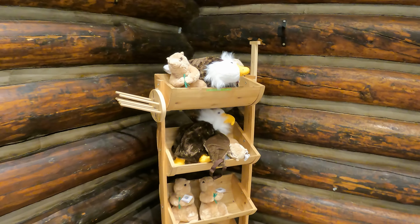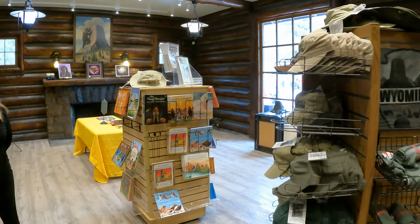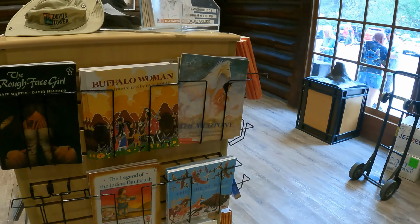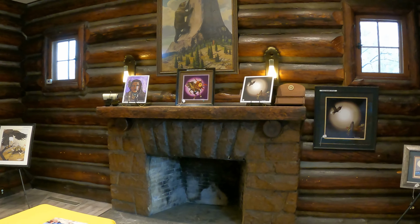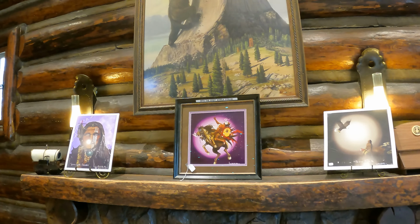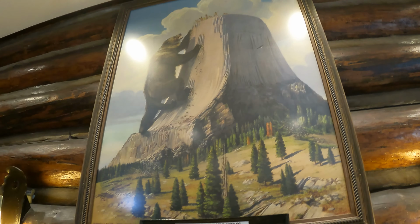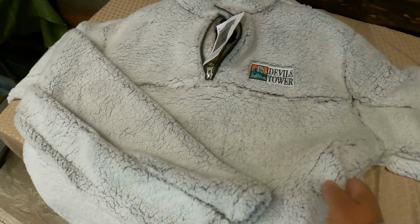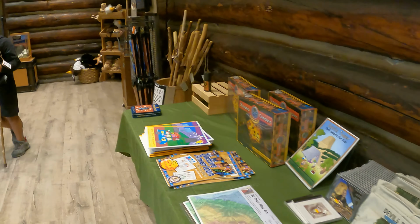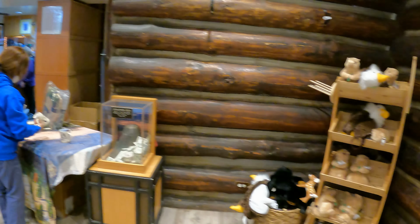Little stuffed animals you can buy. There you go. It's a nice little cabin. Not too much information in here. Seems to be more of a gift store than anything else. Look at that. The bear climbing the Devil's Tower. Wyoming is a really nice state.